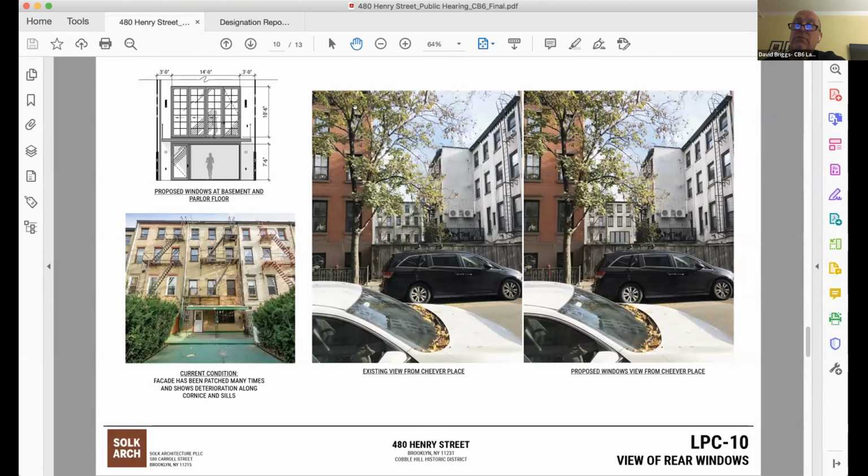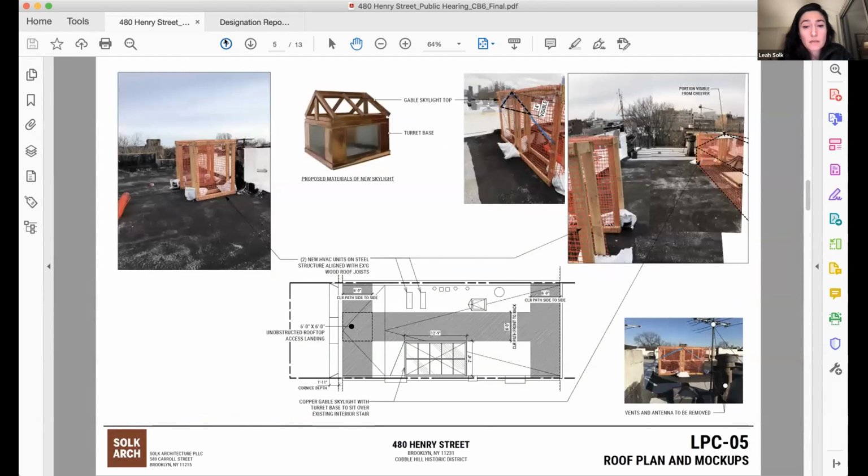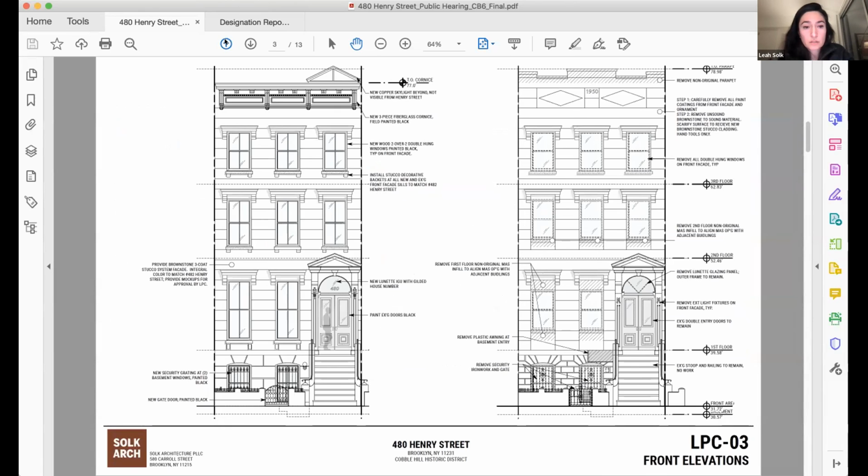I think we lost Jerry. Oh, presentation where you're getting rid of the existing windows and replacing them with 2/2. It looks like the new 2/2 are larger than the old windows, but that could just be the drawing. They are larger because we want them to align with the sister buildings.